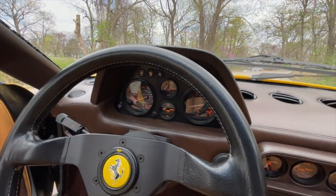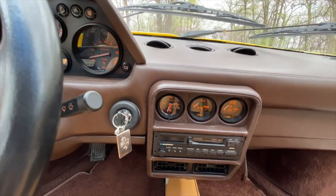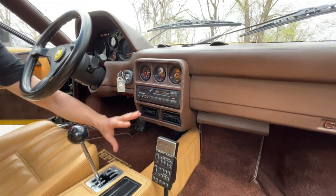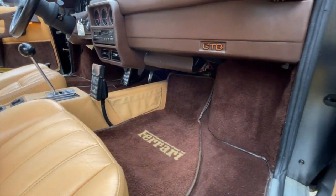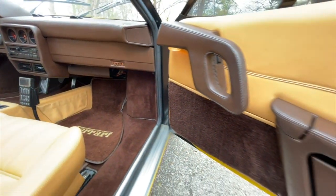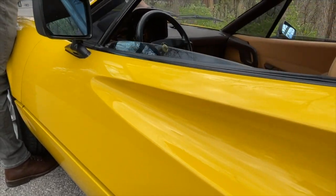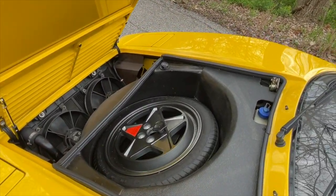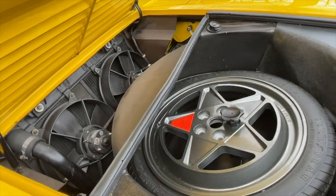Gauge cluster's in nice shape there. You can see just shy of 25,000 miles. Another fun note on these 328s is that these orange gauges are inspired by the 288 GTO. It's actually also brought on the revision in the console here. The front of the car is a correct space saver spare wheel, and you can see even this area is just as nice as everything we've seen on the car.